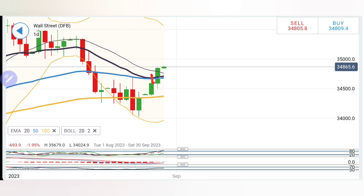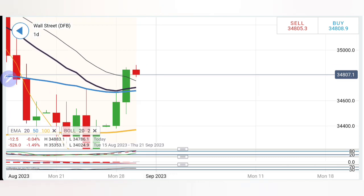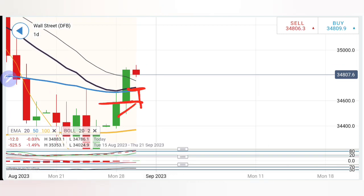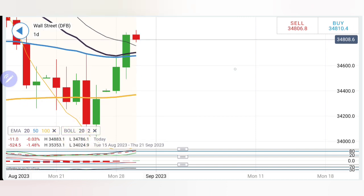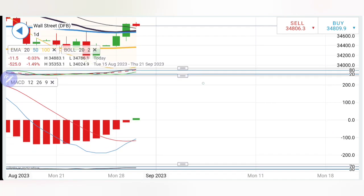See, moving averages have not yet crossed over. Possibly as long as 34,700 levels, first support levels, and then 600 the next support levels. As long as 600 is respected, we should not be treating Dow Jones as bearish. It can possibly recover strongly on the upside. The stochastic is overbought. MACD has crossed over.